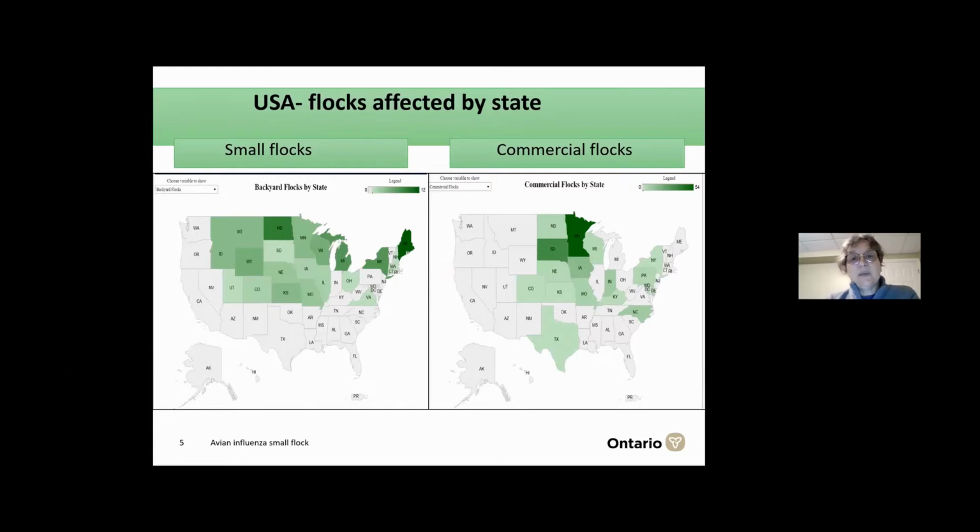So I put up two maps to show you the distribution based on the type of flocks being affected in the United States. On the left side, you have the backyard flocks, and you can see they're widespread over North America, versus commercial flocks by state, and they kind of differ between the two.